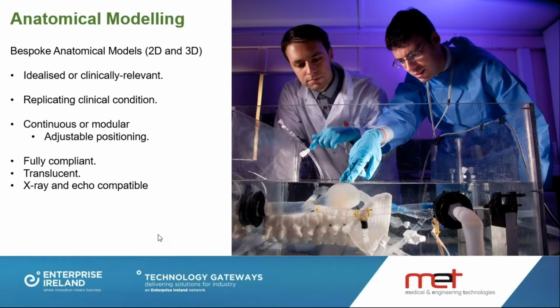From this research, we have developed unique expertise in the design and fabrication of bespoke anatomical models. Based on clinical data, our models may be designed to represent an idealized model of the target anatomy or be directly reflective of the clinical condition. As you will see a little further on, we specialize in the fabrication of patient-specific models, and in particular, non-planar complex anatomies. Our vascular models are fully compliant and directly replicate the vascular response to pulsatile flow.